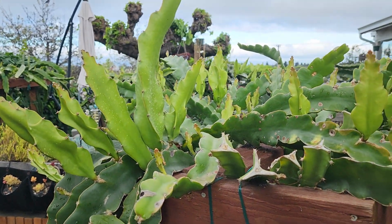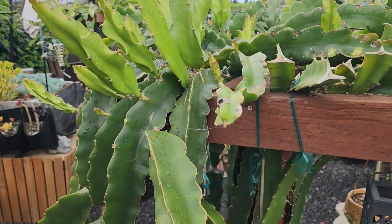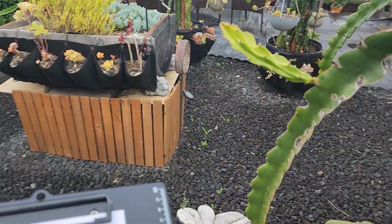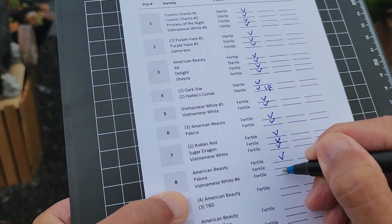All right, here we have an American Beauty, and these are growing much faster. Look at these buds, it's just real fast. So that one is good. I have a Vietnamese White, and right here, this is a Vietnamese White. You see all the buds down there. These are buds. So yes, they got buds.